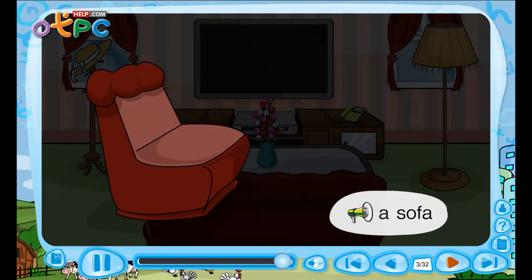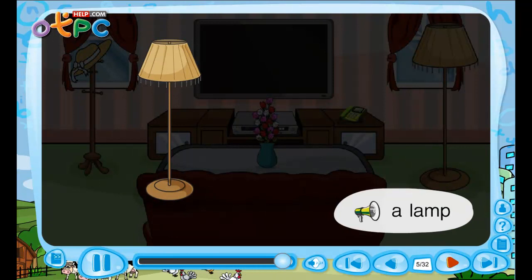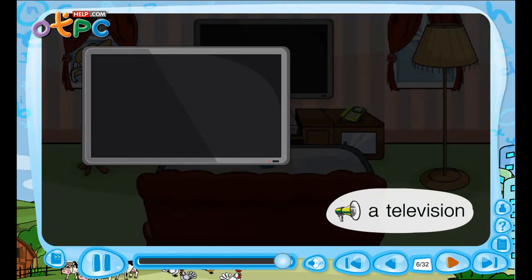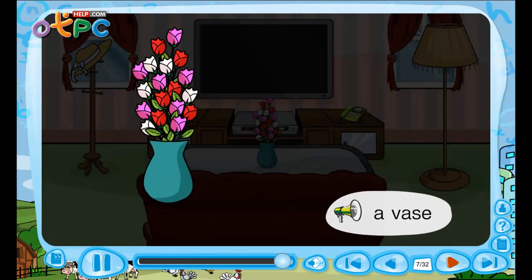A sofa. A telephone. A lamp. A television. A vase.